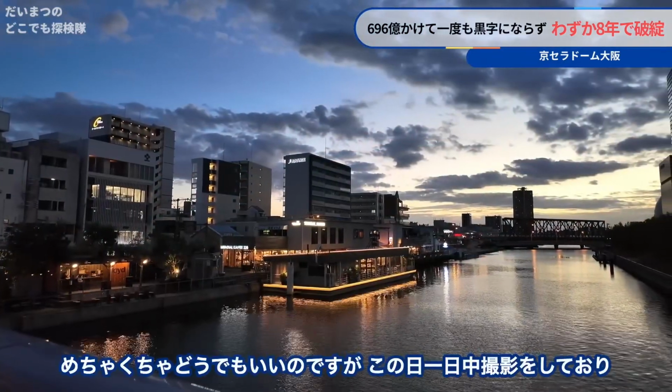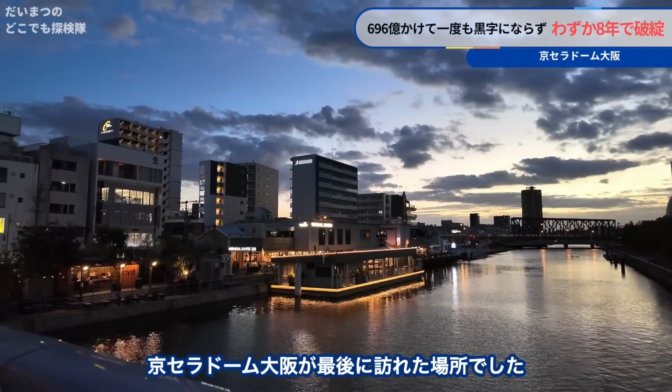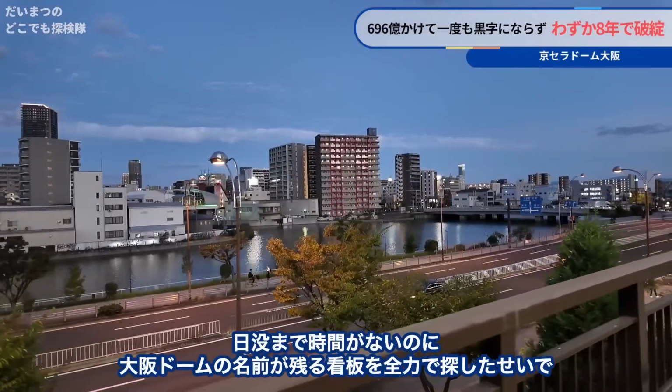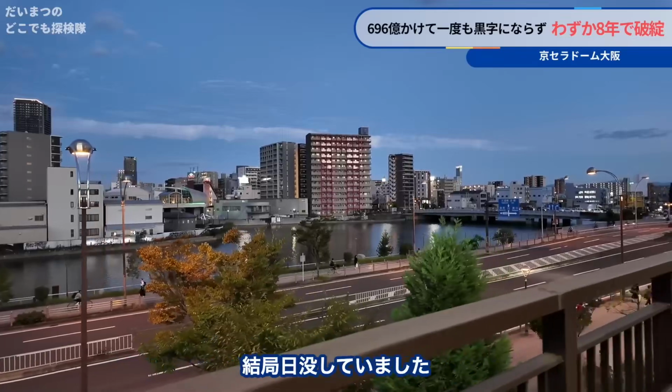It's really trivial, but I was filming all day on this day and Kyocera Dome Osaka was the last place I visited. Even though there wasn't much time left before sunset, the name Osaka Dome still remains. Because I was searching for the sign with all my effort, it ended up being sunset.